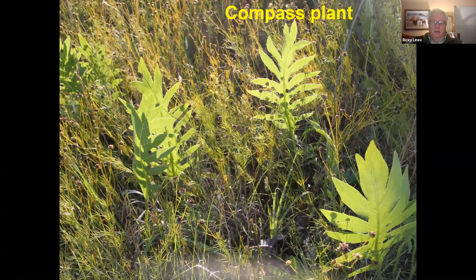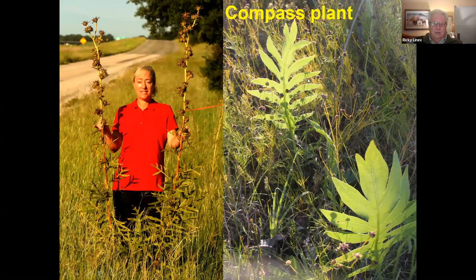It gets the name compass plant because I'm shooting into a setting sun. I'm looking from the east toward the west, and you can see the leaves are oriented to where they get morning sun and afternoon sun, but they're upright and vertical during the hot noontime. So they're not losing a lot of moisture to the midday sun. And they orient themselves north and south. So that's a compass for a lot of the settlers. Can get 6-7 feet tall, produces quite a bit of seed.